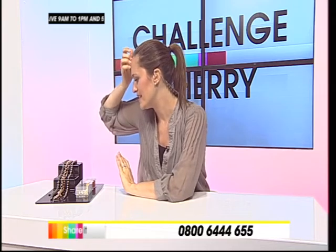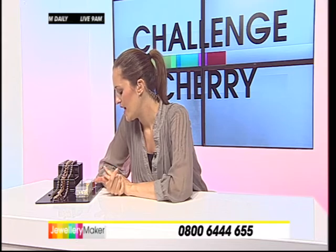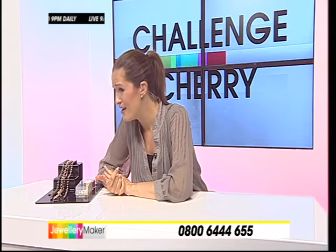Oh, where to start? Now, this is a beautiful challenge. We've got three strands of genuine gemstones. We've got a chain strand of gemstones within it. Then we've got another chain strand, which will make sense in just a second. Two lots of wire and the findings. Now I'm looking at this Labradorite and it is so beautiful.